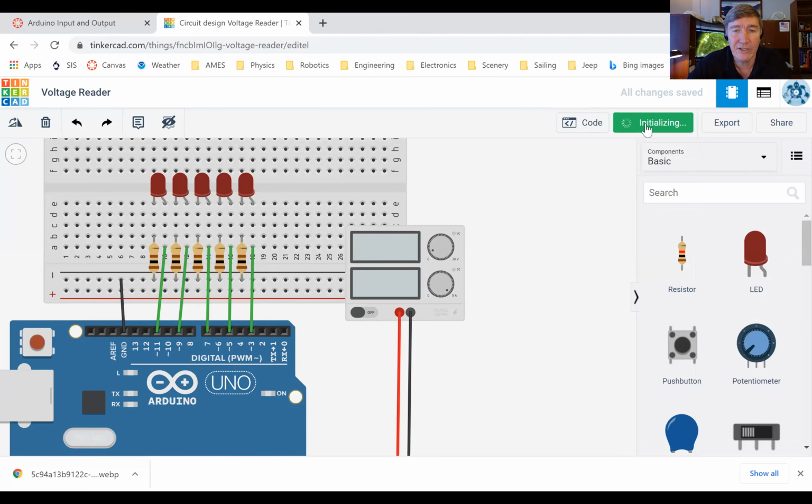So let's start the simulation again. Okay, so if I've got 2.4 volts, then I get that. If I turn the voltage up a little bit more, I get that. Turn it up a little bit more still, I get that. And if I go too high, I get them all blinking. Okay, so your job is to make this.